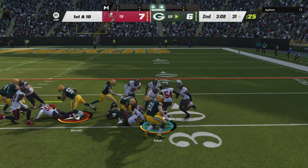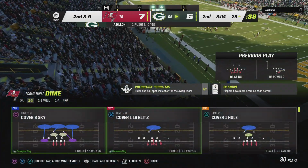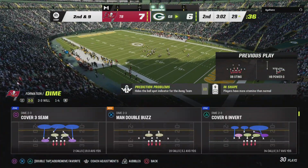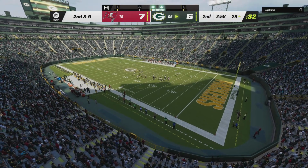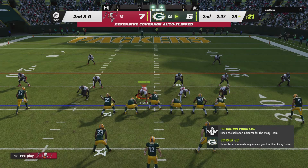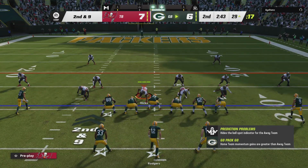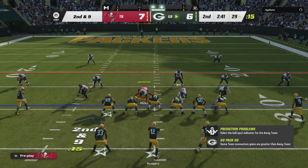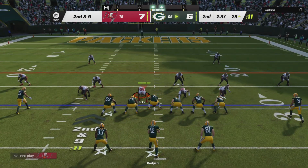Rodgers going to give this one to Dillon. A short gain here, maybe a yard to the 29. No doubt about it, a really nice job there by the defense, not allowing him to get to the perimeter. But that means your defensive ends, your outside linebackers, the guys that you pay big money to sack the quarterback, they also have to have interest in the running game as well. And they did a nice job there of holding the point of attack and not giving ground.